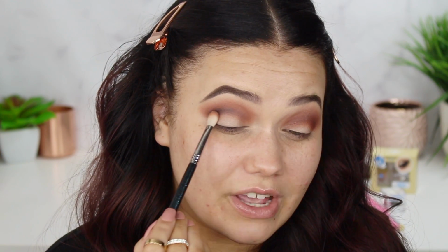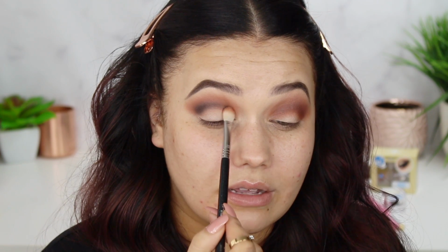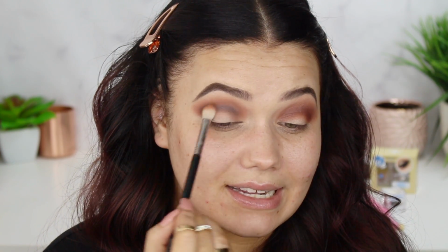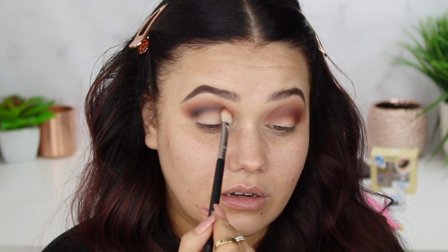So popping that right in there, sticking with my E25 brush from Sigma. And I'm not taking too much black shadow at a time. I'm building it up, and I like to pounce it in, pack it on, and then blend from there. Because with black shadow, it's easy to get those streak lines. So I find it really helpful to do a packing motion and then go in and work it out.